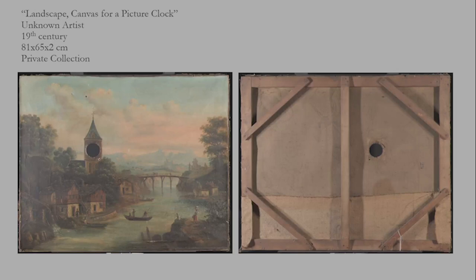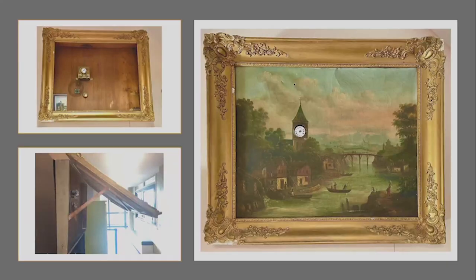It is quite peculiar because it is a picture clock. It's a 19th century picture made on canvas, and it has a hole in it, as you can see, and it would have been used to put the clock in it. So the clock is embedded in the picture, and this is more clear with that slide.